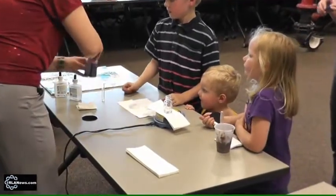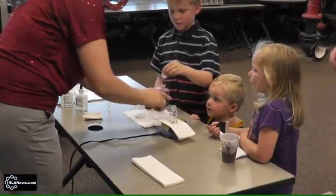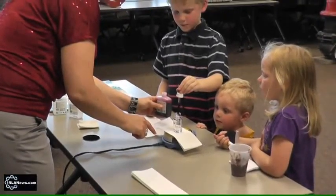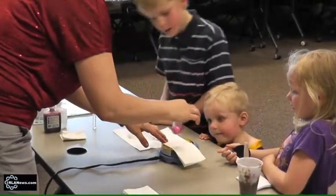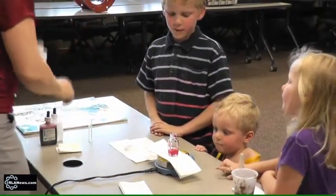Now we need one drop of the paint stuff. Go ahead and take it and just put one drop right in there. Oops. There you go. All right, so what color is it now? Let's turn it around a little bit. Pink, okay. Now comes the fun part.